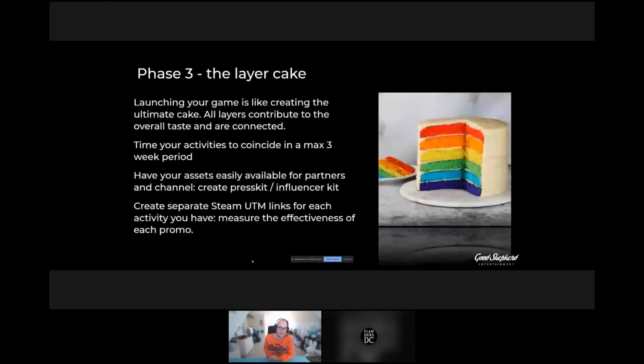Going forward to the layer cake, so creating momentum. The layer cake tastes much better if you use all the different flavors in the layer cake. And that is exactly what marketing is. Marketing is going to work better if everything reinforces itself. And if you do that correctly, you create momentum.